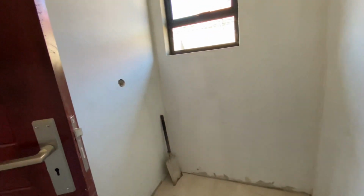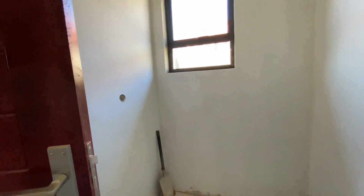So we went back inside through that other door and went back to where the laundry room area is. And here is going to be a pantry area where you could keep all the laundry stuff and any other miscellaneous cleaning stuff.